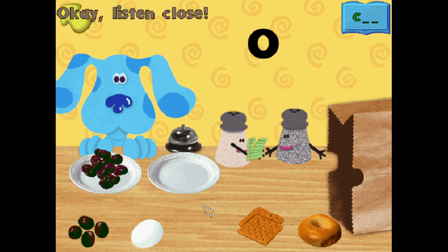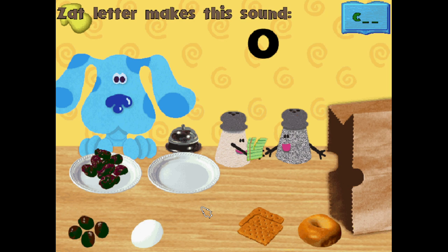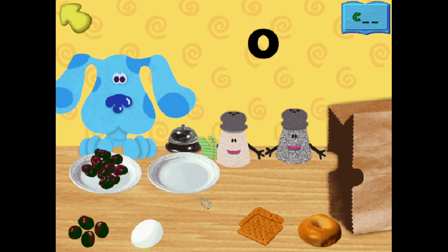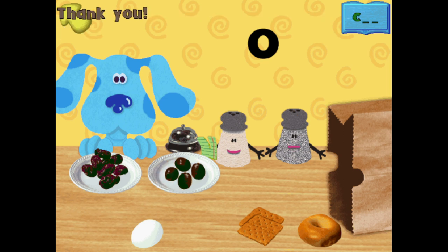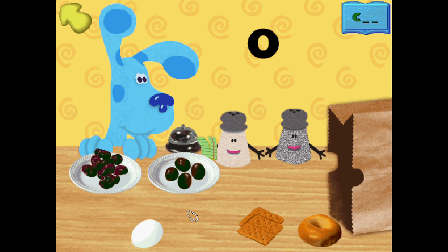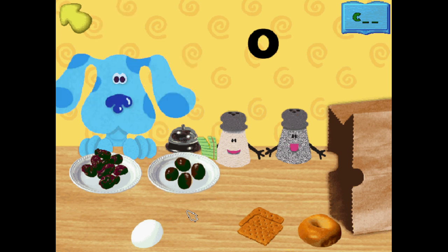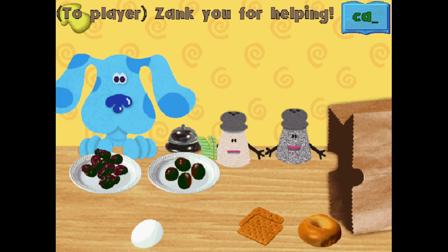Okay, listen closely. I am looking for a snack that starts with this letter. Oh. That letter makes this sound. Olives. Can you put the snack? Thank you! Does that start with our letter? Listen. Oh. Olives. Yes, you're so smart. The snacks are ready for our friends. Thank you for helping.